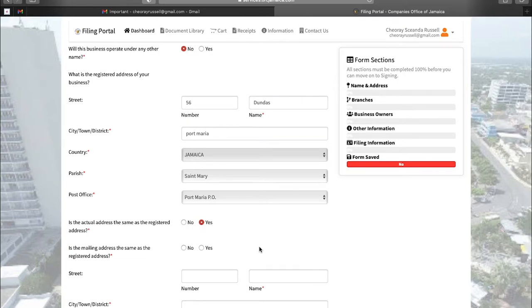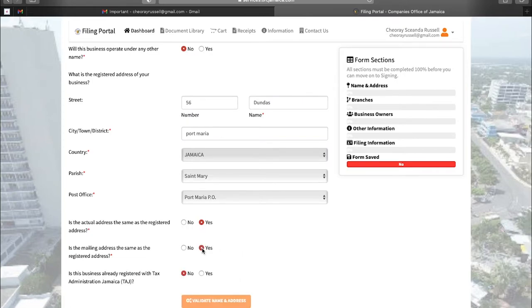Is the mailing address the same as the registered address? Yes. This is where I want all the mail to go. So if you're getting payment from BMI and they send it in a check or whatever, it will go to this address. Is this business already registered with the Tax Administration of Jamaica, TAJ? No. After you register the business with the Company Office of Jamaica and you get a certificate, then you can bring it to TAJ and you can get a tax ID. I don't remember the exact name of it, but after you get your certificate from Company Office, you go straight to TAJ, so you can be tax compliant.